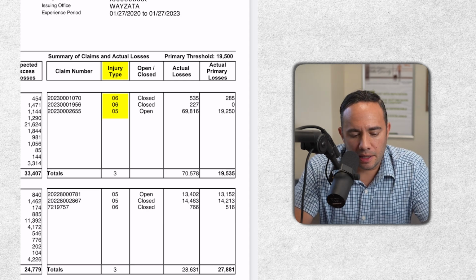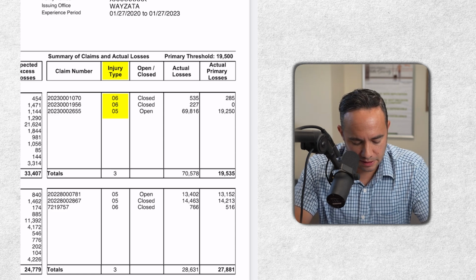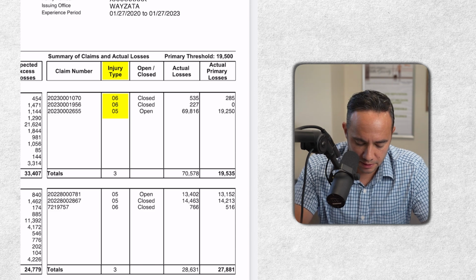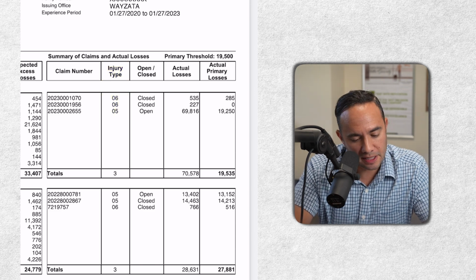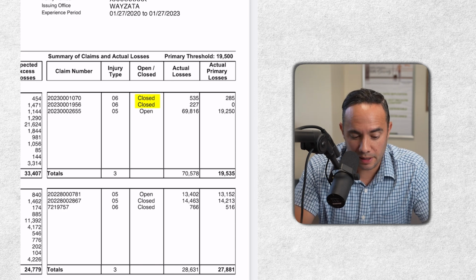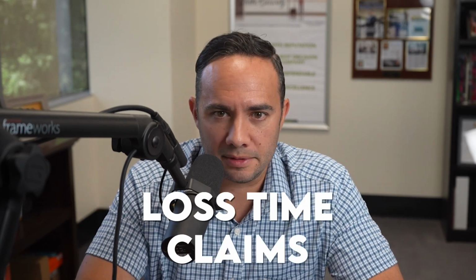So you'll see the injury type, and the injury types are listed by a code. You see here 0605. 06 being a medical only claim, 05 being temporary total or temporary partial disability. And because of that, you could see on a medical only claim, closed, those are pretty quick. They're handled well, efficiently. Not a lot paid out, smaller claims, so they don't have as much of an impact on the experience rating. Whereas you could see a temporary total or temporary partial disability claim, we call those lost time claims or indemnity claims.